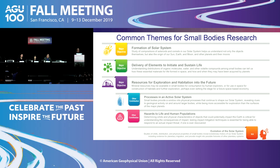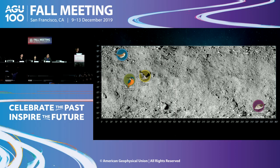So now turning a little bit more towards OSIRIS-REx in particular, the team has spent an incredible amount of time studying the surface of Bennu over the last year, poring over the details of the surface and exploring and looking to find the best site for taking that precious sample.